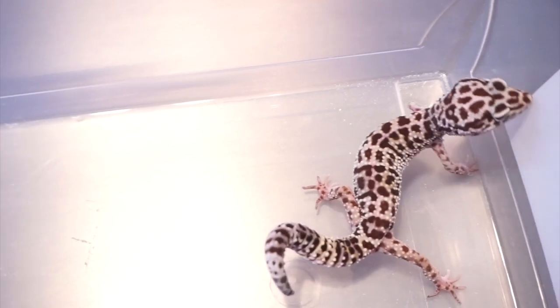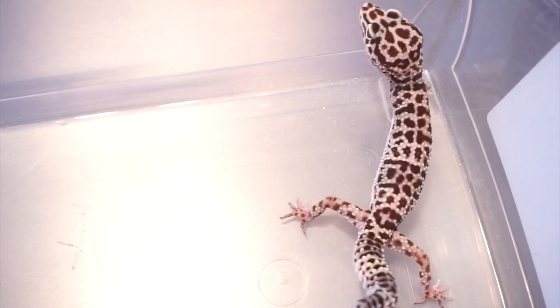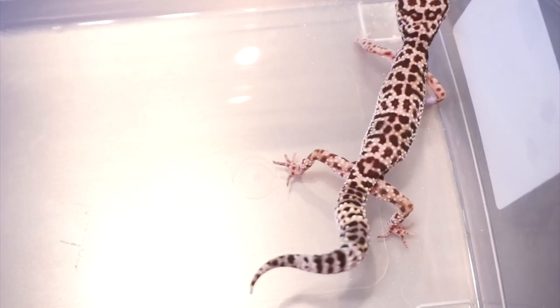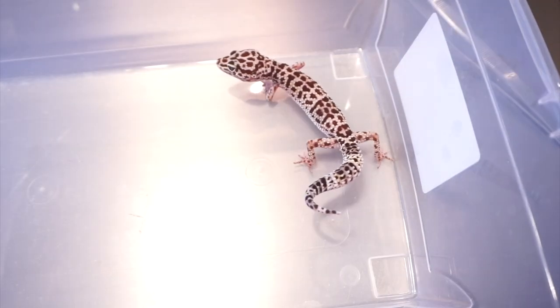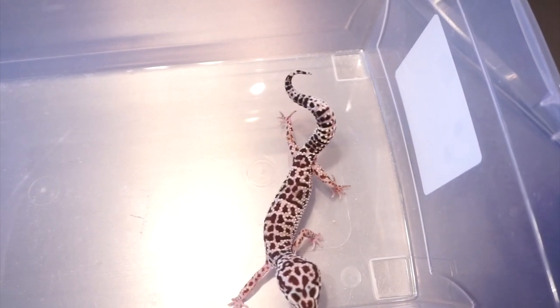Let's go. Okay, so here is the leopard gecko. Now, taking a look at this, yeah, he or she definitely looks a little bit stressed out. You could see how it's kind of lifting up the tail, as well as, speaking about the tail, it is really underweight. Leopard geckos normally store their fats in their tail section.